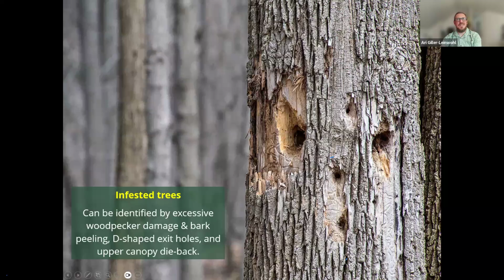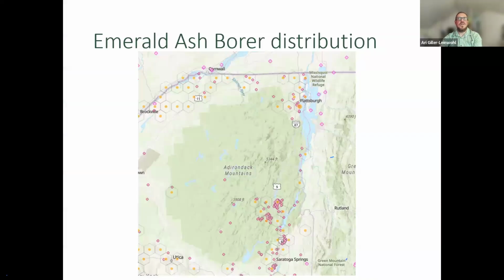From a distance, I tend to look for flagging branches, especially dead canopy branches, blonding bark, where the bark is starting to flake off or turn brown. And then I zoom in and, like for iMapInvasives, to get a positive confirmation, I'd really look for those D-shaped exit holes. Or like what we're doing in the Adirondacks is setting out some traps to just delineate that leading edge. Emerald ash borer is both coming in from the northeast, but also it's now in most of Warren County.